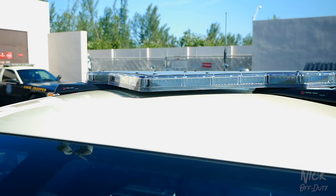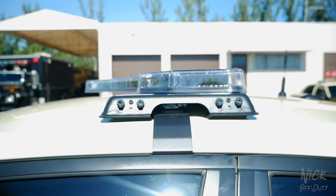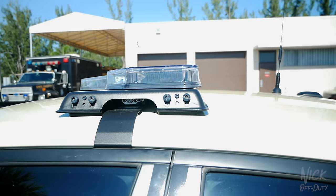Gives more light output for when clearing intersections to the side, towards the front also, but it's very low profile. Can't really see it too much from far away. And a big thing is it doesn't make a lot of wind noise, because it's not this big kind of old school, you know, brick light bar sitting on your roof.